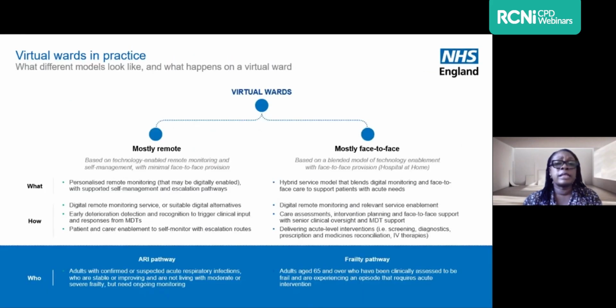Thank you. What the national team did request as a vision for virtual wards is two pathways: the acute respiratory infection pathway and then the frailty pathway. The acute respiratory infection, which we call the ARI pathway, is mostly remote. It is based on technology-enabled remote monitoring and self-management by the patients with minimal face-to-face provision. The frailty pathway is mostly face-to-face, based on a blended model of technology-enabled with face-to-face provision. As I go on a bit more, you'll get the understanding on that as well. Next slide, please.